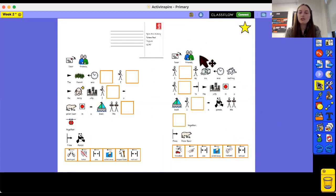This is the 1-star challenge. You can choose whether or not you want to write about being the panda or about being the polar bear. You will find these sheets on the home learning section of the Byron Wood website. And all you have to do, just like when you are in school, is choose the words to fit in the boxes. So you're looking for the missing words that fit in the boxes. And then you can write up your postcard onto the postcard template that's also on the website for you.